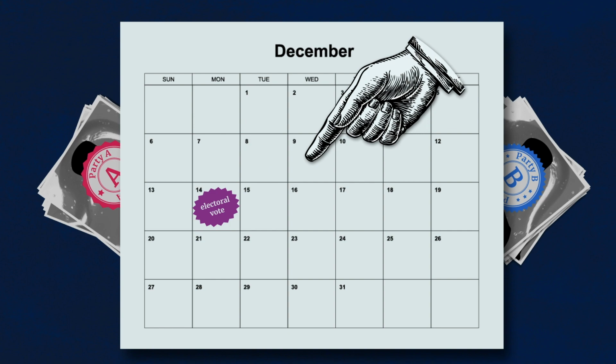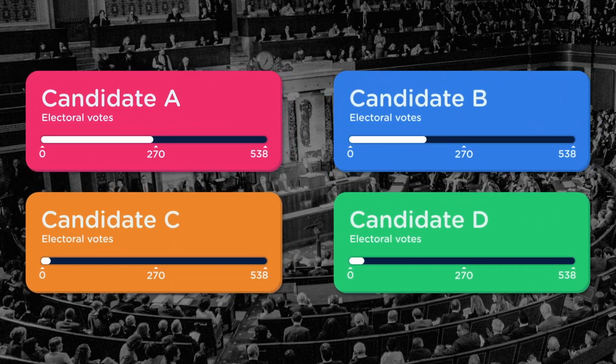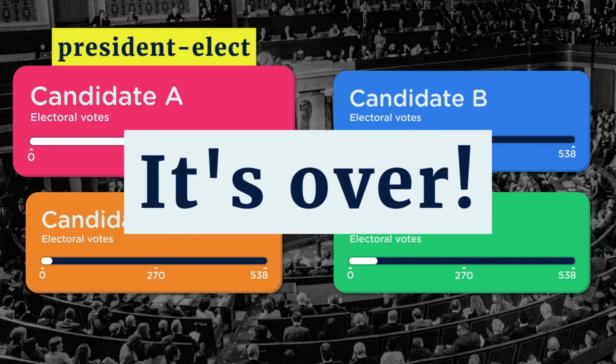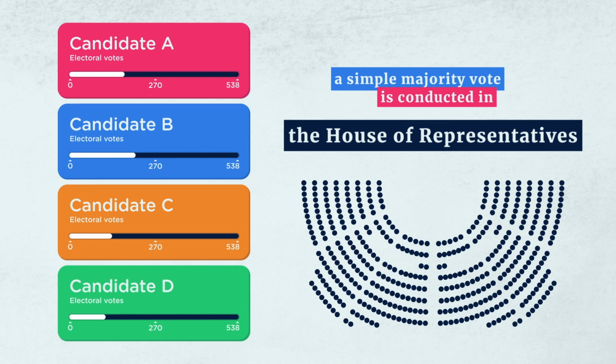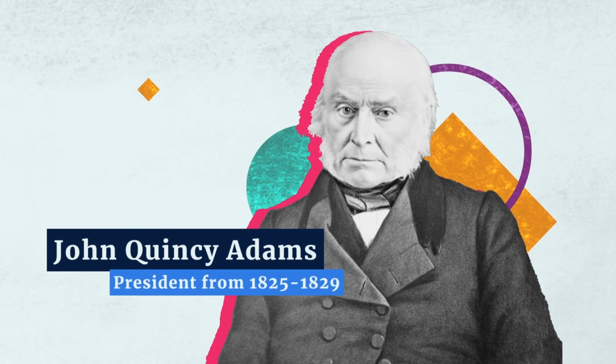After the election, the electors cast their ballots for the president on the first Monday following the second Wednesday in December. The votes are then officially counted on January 6th in a joint session of Congress. The presidential candidate who receives at least 270 votes out of a total of 538 is declared the president-elect by the sitting vice president, and the election finally ends. On the off chance that none of the presidential candidates receive 270 votes, a simple majority vote is conducted in the House of Representatives, with each delegation casting only 1 vote for one of the top 3 running candidates. This is how John Quincy Adams won the presidency.